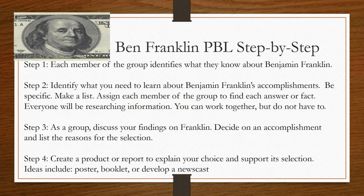So with Benjamin Franklin, this would be how we apply it to this PBL step by step. Step 1, each member of the group identifies what they know about Benjamin Franklin. Step 2, identify what you need to learn about Ben Franklin's accomplishments. Be specific. So make a list, assign each member of the group to find the answer or the fact. Everyone will research information. Students can work together, but they don't have to.